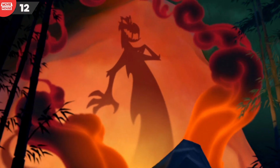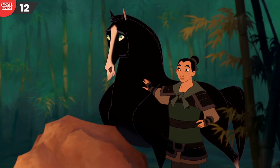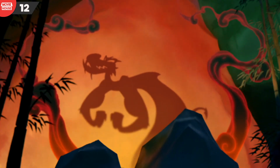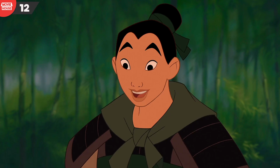12. And yet another continuity error here. Before Mushu reveals himself from behind the rock in the bamboo thicket, his shadow shows that he is moving to the left of the rock, but he comes out from behind the rock's right side.